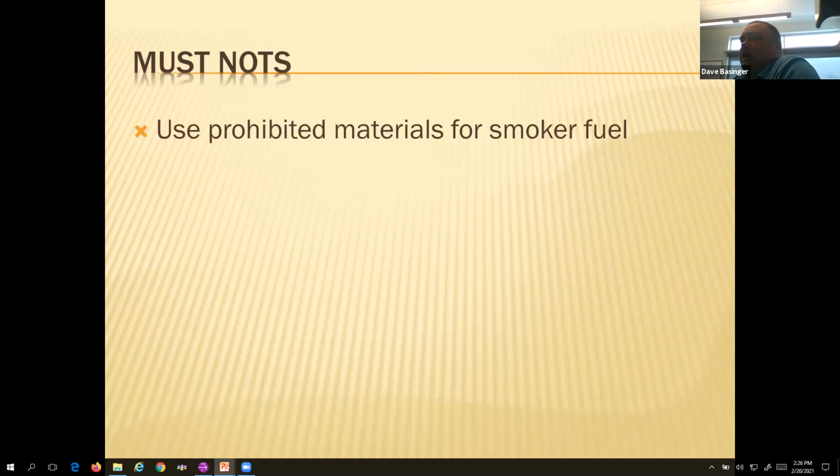So, some of the must-nots of organic beekeeping. You can't use prohibited material for smoke or fuel. Here in Carbon County, when I was beekeeping, I liked to use juniper bark. I could go down the road from my house a couple of miles, grab some dead juniper bark, and that's what I used for my smoking material. I could not use newspaper because newspaper has chemical dye, print, on it. So magazines, newspapers, stuff like that, I could not use as my smoking fuel.